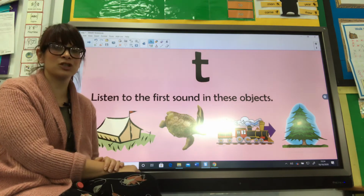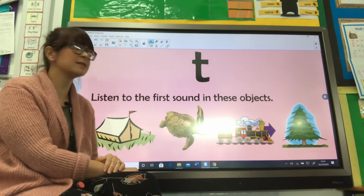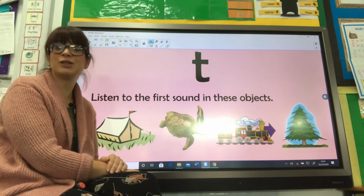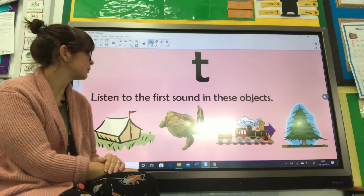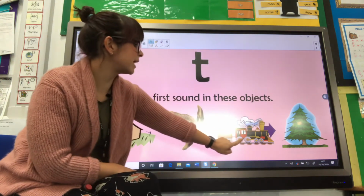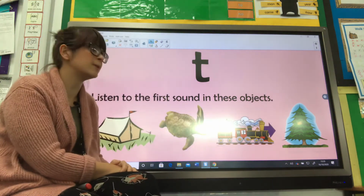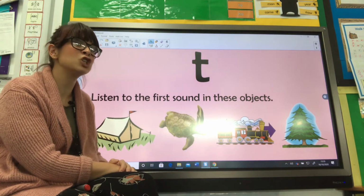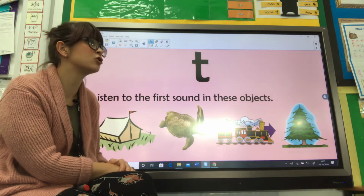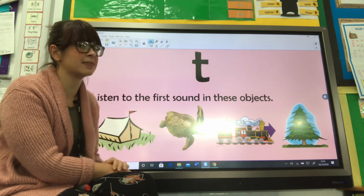And our action for t, t, t is to move your head from side to side as if you are watching a tennis match. T, t, t, t, t. Okay, just be careful when you are saying train and tree, because sometimes when we say it, it sounds a little bit like a ch sound at the start. Be very clear that it is a t at the start.